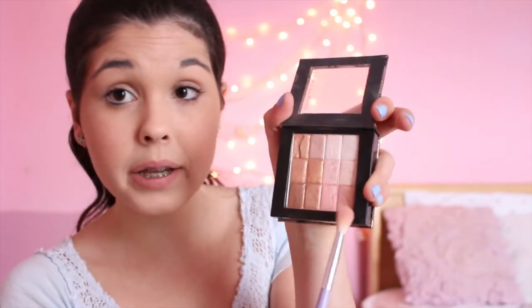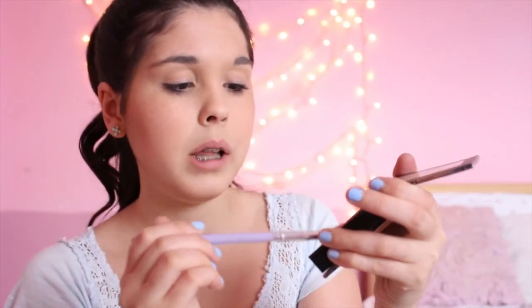For highlight, I'm going to use the Physicians Formula little palette because I'm going to show you how I use this. You could use these as eyeshadows, that's what it recommends also, but I use this as a highlight. I'm going to take this brush, also from that set that I've been using. I'm going to take these 4 colors right here, they're like pinkish tones, and I'm just going to blend them all together in my brush. And now I'm highlighting on top of where I put my blush.